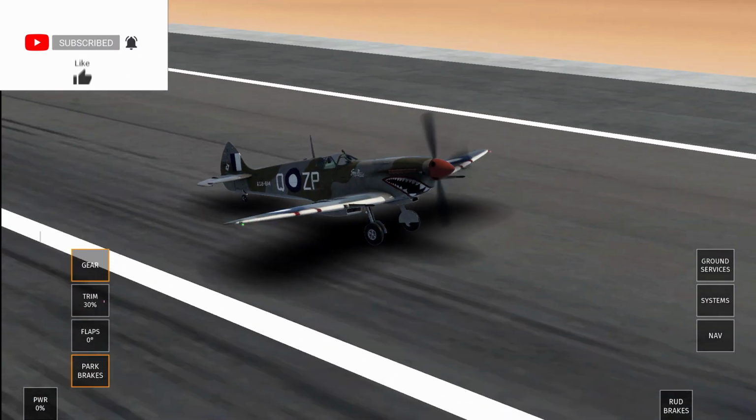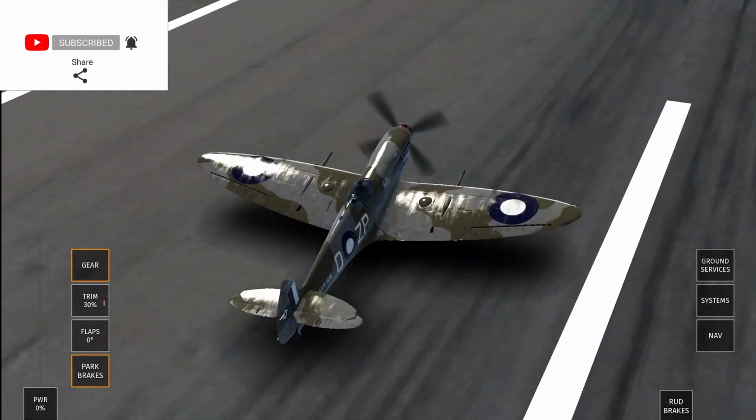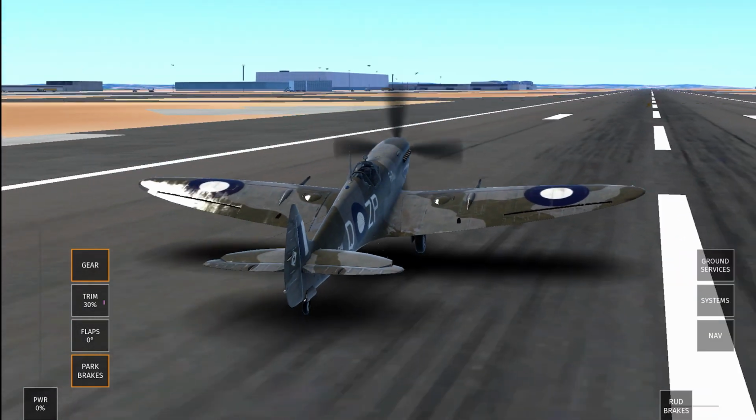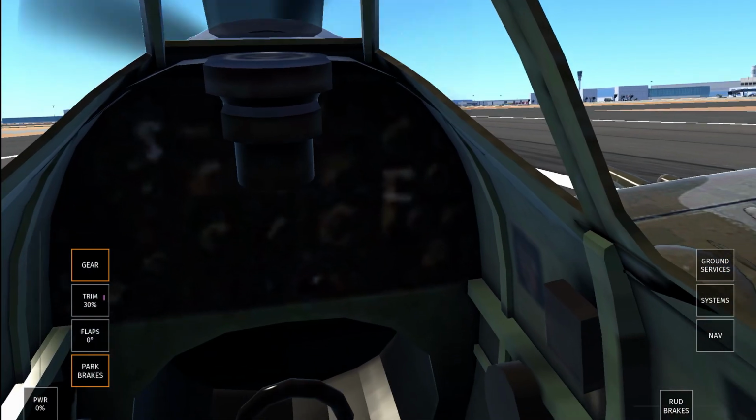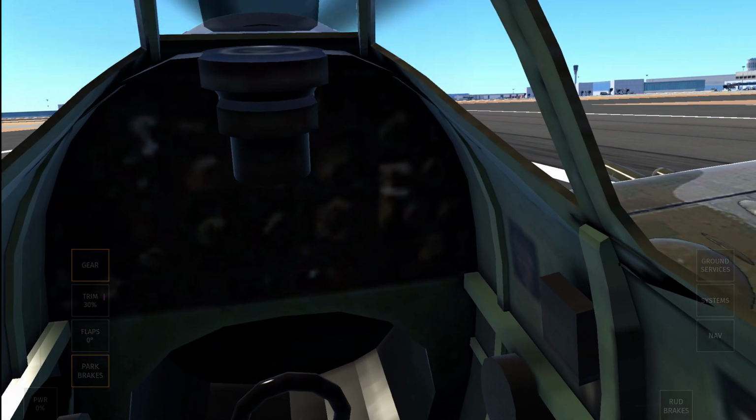But okay, the Spitfire's a lovely aircraft in flight. Maybe they should add actual guns onto it that actually fire, and then we'll just go shoot down some A380s like you do on Infinite Flight, because casual server wouldn't be the same without that, now would it?